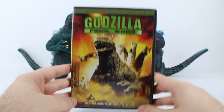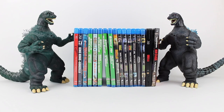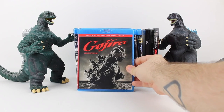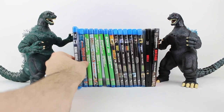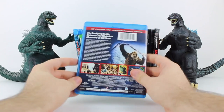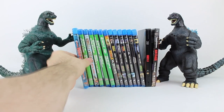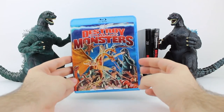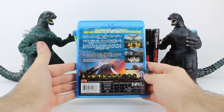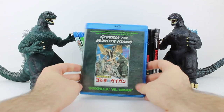Now, let's get into the Blu-rays. Fortunately for all of you, we've discussed most of these so far. We have the original Japanese version of Godzilla, Gojira. Yeah, there's that. We have Godzilla versus King Kong, King Kong versus Godzilla. They're essentially the same releases as the DVDs. Just, I think some of them came with more bonus features. Some of them did not. It's just the updated picture.